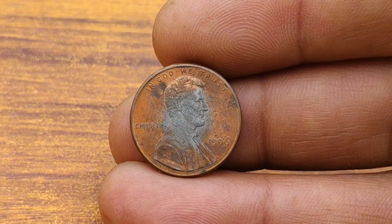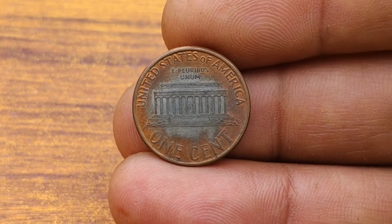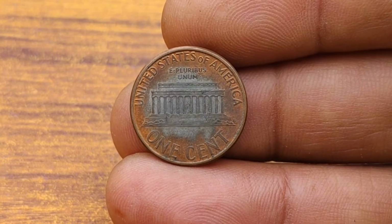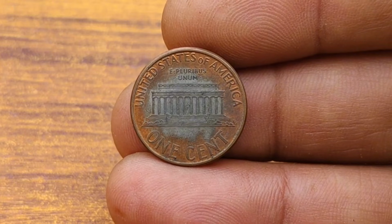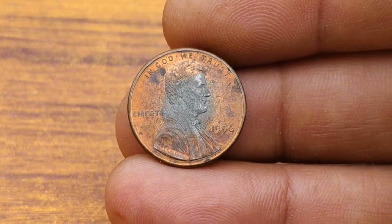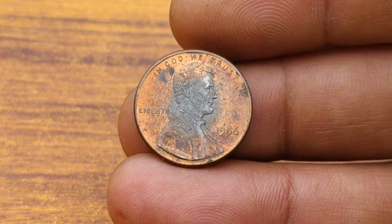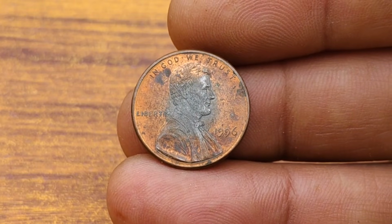These spots might result from environmental factors, improper storage, or even chemical reactions. They're intriguing and add to the coin's story. When it comes to coin collecting, condition is king. The 1996 penny in fine condition shows light wear, but retains most of its design details. Collectors often use terms like fine, very fine, and uncirculated to describe a coin's state.